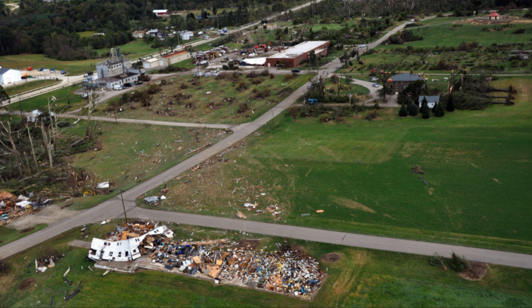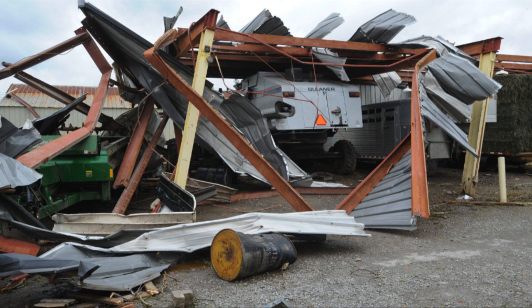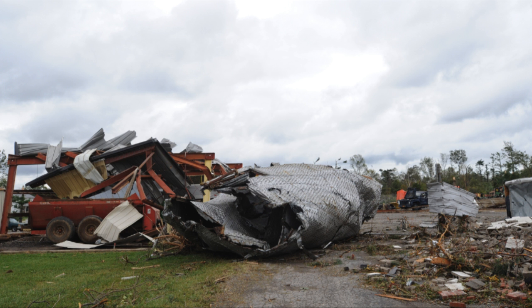Go to the next, I think I got a couple slides here. Yeah, I think, Ken, that's farm operations. This is farm operations, and I think you can see the equipment, all the debris around it, just twisted up and banged on top of it. Go to the next slide. Yeah, so look at these grain trailers, turned upside down, bent over.